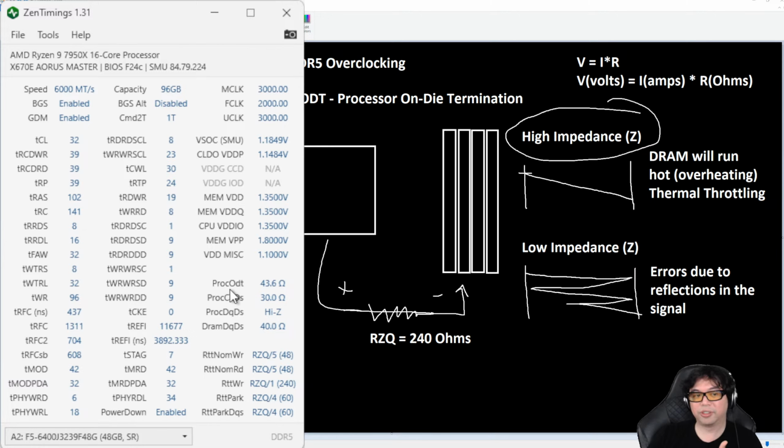The default proc ODT is something like 60 ohms or 55 ohms, a higher number. All these numbers are lower than what you would typically see. 30 ohms is the lowest value you can program in the BIOS. You can't manually plug in a number. There's a table, a drop down, and you have to choose one of the numbers in the BIOS. In fact, we should probably show that in the video.